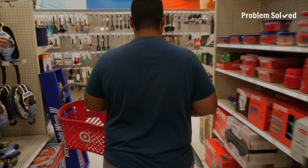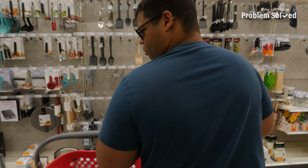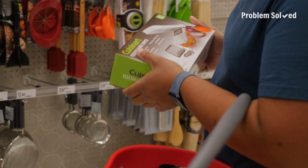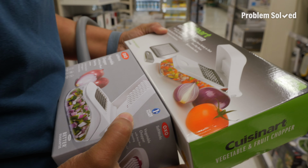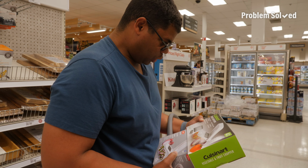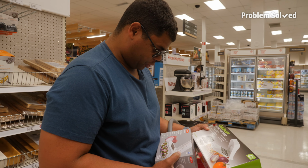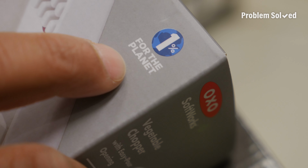Even though I'm here for one simple thing, it's Target, so you never know. You might end up with 10 things, even though you came for one. This is it. This is what I wanted. Here's the challenge. Which one to get? Ooh, this one does large and fine. I think this one only does fine, that large dice. I don't mean this negatively, I'm just confused.